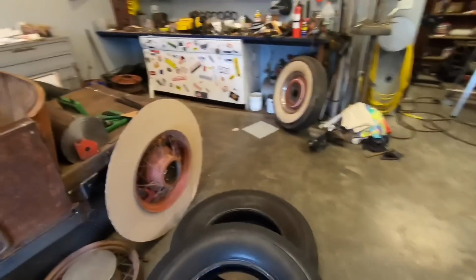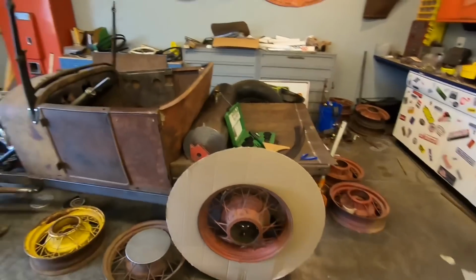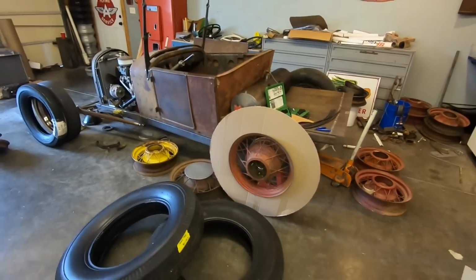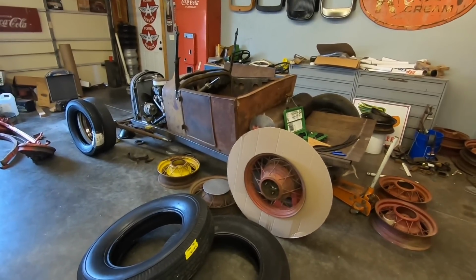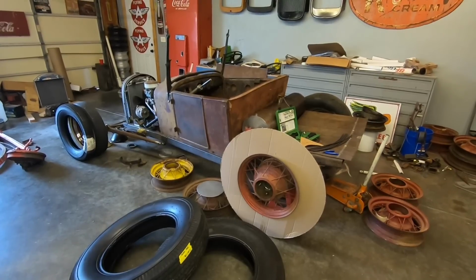So there's a little bit of an update on the BLT. So y'all stay tuned when I get into getting the tires and wheels mounted up and getting the suspension squared away. I'll do a big update video on it.